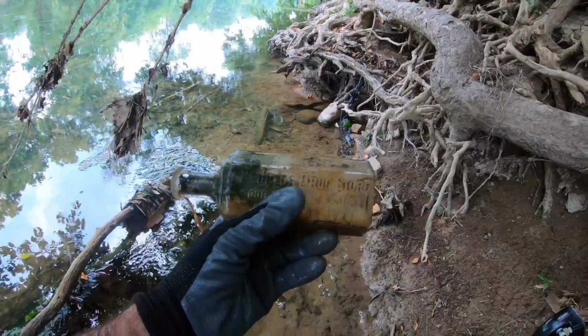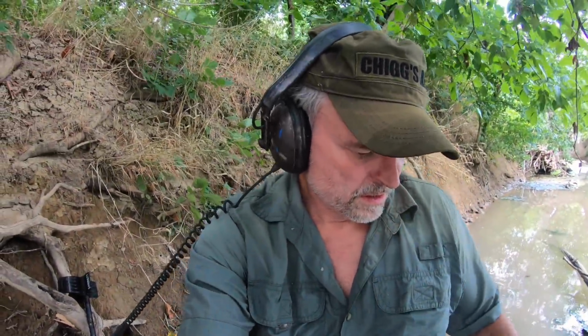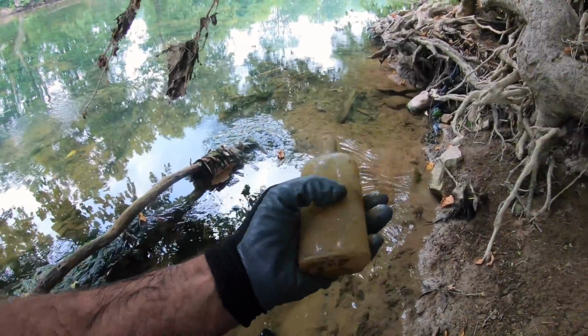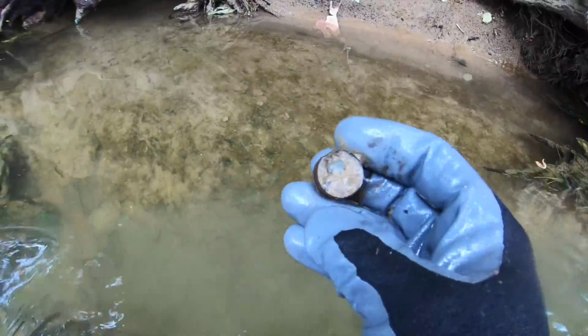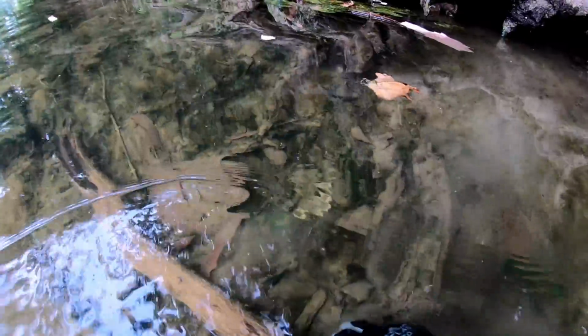That's kind of cool. It's a People's Drug Store bottle, which has been around for a while, but I think it's still around actually. At least they were when I was a kid. We'll keep it. I mean, it's not terribly old, but it's old enough. Just dug a shotgun shell, which is a good button signal. And I see something over here too. I wonder what that is. Looks square.